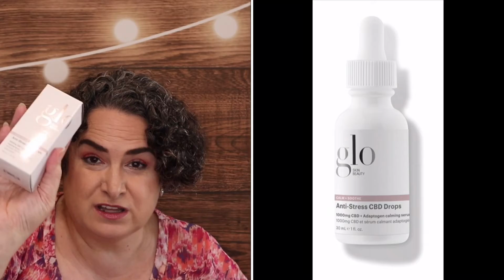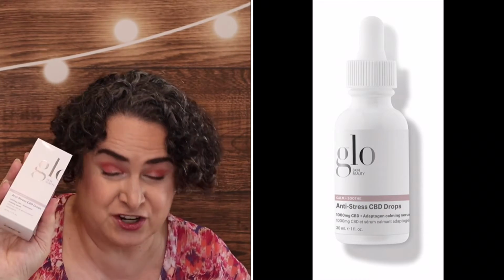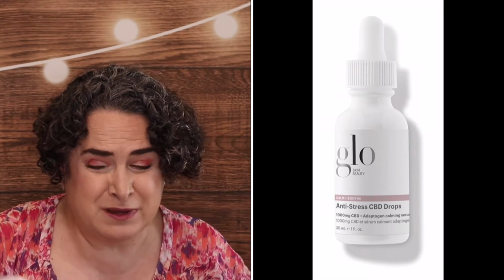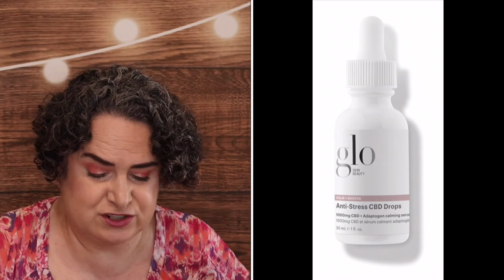Love it. From Glow Skin is anti-skin beauty anti-stress drops. This retails for $125. Remember, your box was only like $29. I really love the Glow Skin products that I have tried.